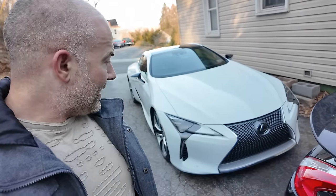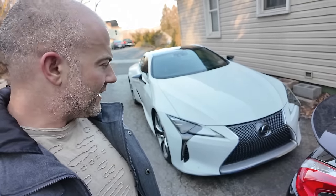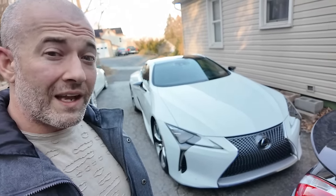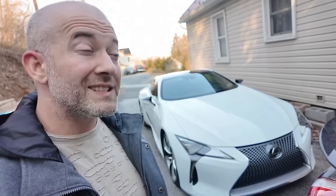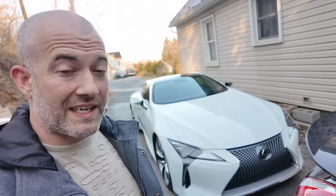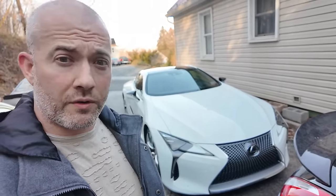But yeah, this is a 2018 Lexus LC500, and if you're looking at them new, they're over 100 grand. Now, if you're looking at them used with like 20 to 30,000 miles on them, they're half that. Some of them are. This was half of retail value. It's a 2018, 29,000 miles on it, and it was half of what it went for retail new.